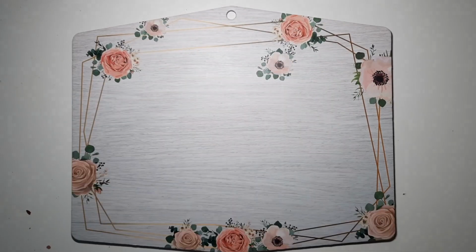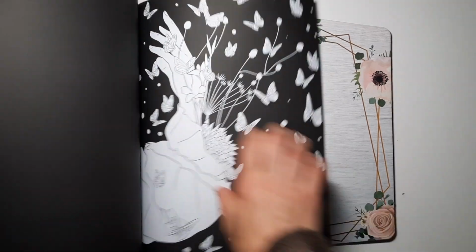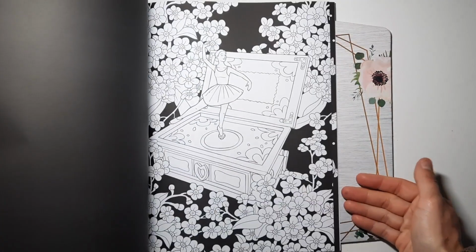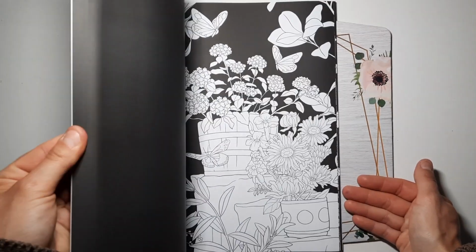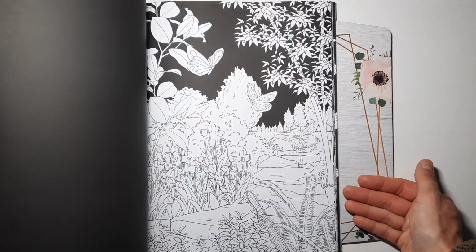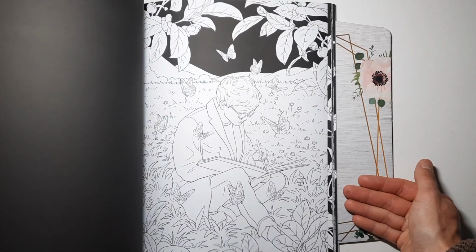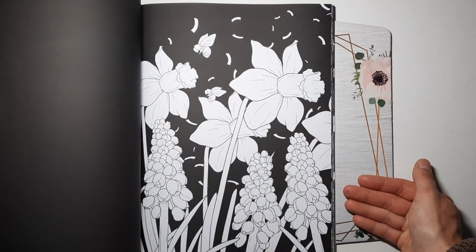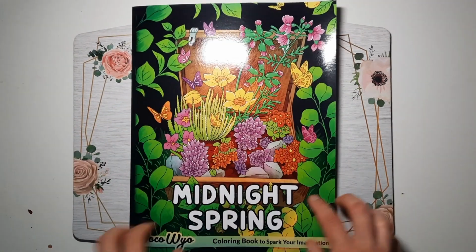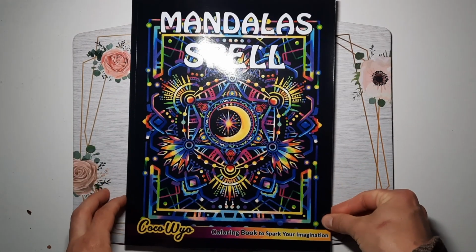Yeah, Sweetie Lands. Then, really like this one, Midnight Spring, which is one of their books with black background. The colors are going to look so vibrant in these books. I just have to actually use them. I did start the Fairylands Cocowayo book, so at least I'm making some progress. Beautiful. Midnight Spring.